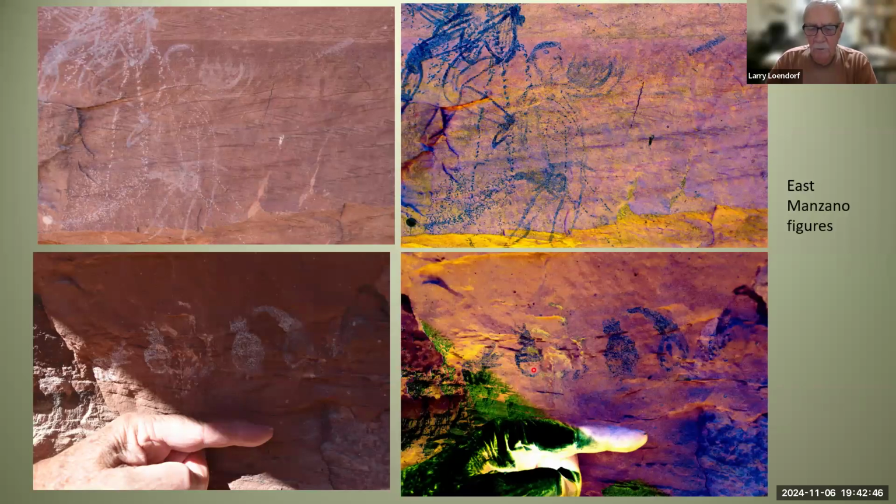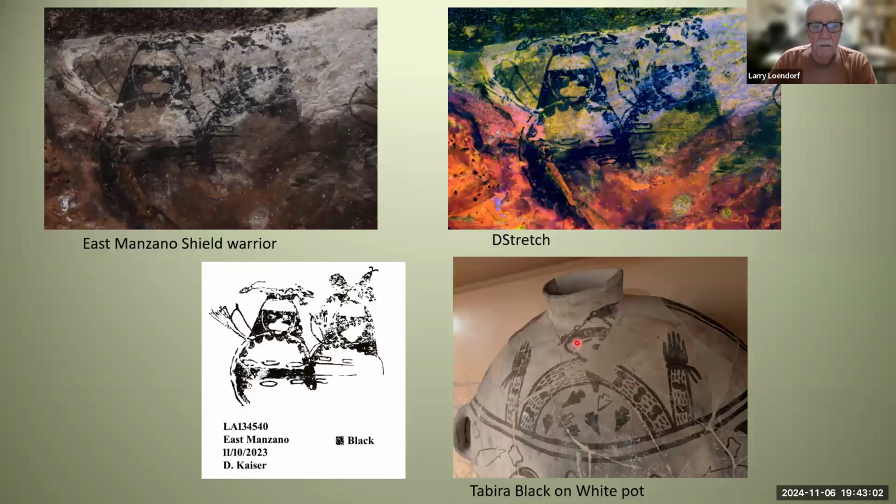Here's D-stretch of this one. It doesn't do a whole lot better, but you can see those shield figures, the little bitty shield guys that go across there. I mean, it's absolutely fascinating stuff that you find at these sites. And I can well imagine what we'd find if we did a systematic recording of the entire site. But what's of interest is that at this site, there's this one guy that's a shield-bearing warrior. You can see his shield.